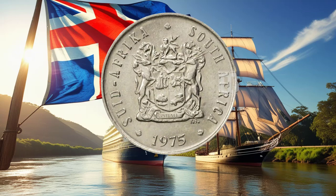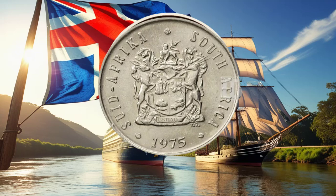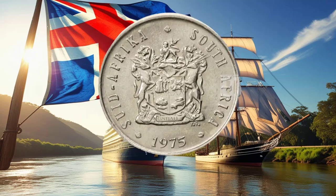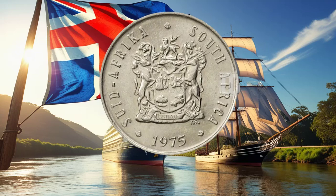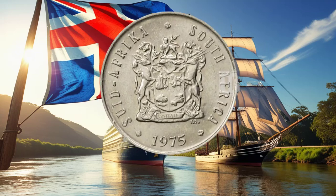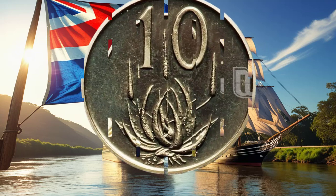The coin emerged during a time when South Africa was walking a tightrope of change. The mid-1970s were charged with political friction, cultural transitions, and ideas colliding with rigid systems. Amid that backdrop, minting a coin seems mundane, but every stamp, every curve, every inscription becomes a deliberate act. The tin coin reflects artistry, authority, identity, and the weight of the era.